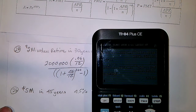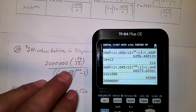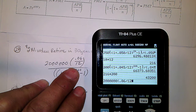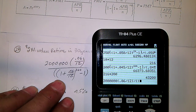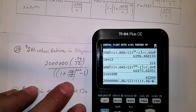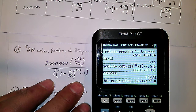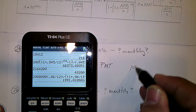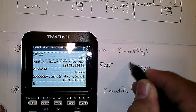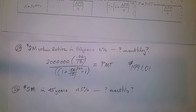So we'll see how much we have to put away monthly. So we're going to put in 2 million, parenthesis, 0.06 divided by 12, close parenthesis, divided by, and now we got an open parenthesis, 1 plus 0.06 divided by 12, close parenthesis, to the 360 minus 1, close parenthesis. So we need to put in a pretty good size payment, 1991.01 per month. For 30 years, that much each month, and we'd have 2 million in our account. Not many people can afford to put that much in.